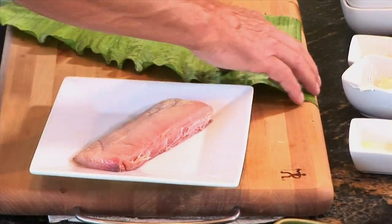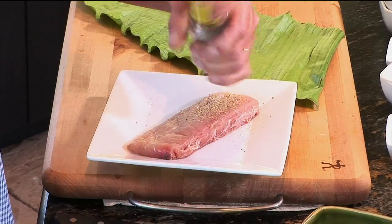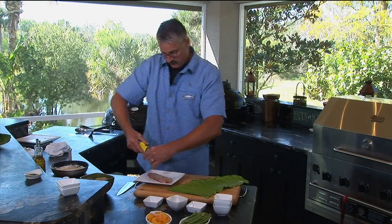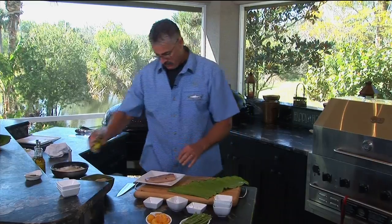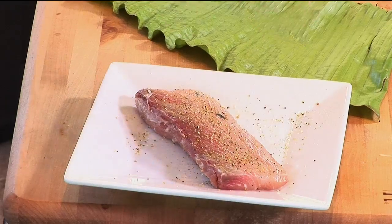I'm going to season my mahi-mahi with some lemon pepper. This is another little secret. Both sides. This is skin off fillet. Now, it all depends on how thick your fillet is. You can see how that's tapered down. Maybe it's not going to take as long.